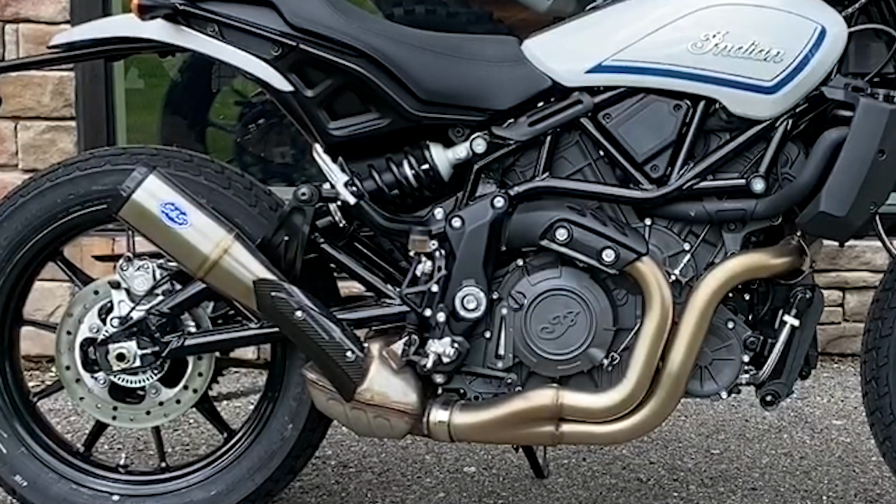I completely forgot to look if you can remove the foot pegs easily, but looking at this picture closely, it does look to be bolted separately onto the frame. So I do believe you can remove it, but please don't quote me on that.